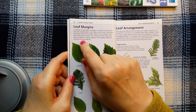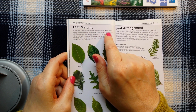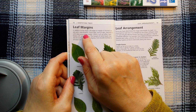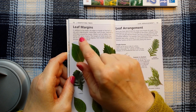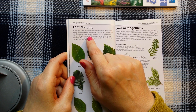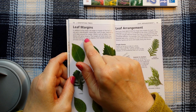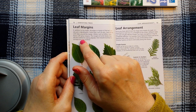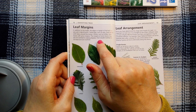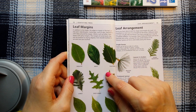Leaf margins. In addition to the shape, the edges or margin of the leaf can also aid in identification. Some trees, such as oaks, have leaves with lobes around the margin. Others, such as hollies, have leaves with spiny margins. The margins of some leaves may also be toothed to varying degrees, from double-toothed to serrated and saw-toothed.